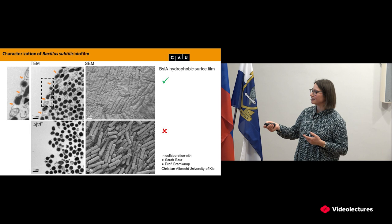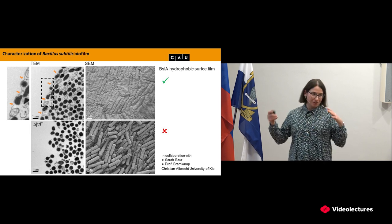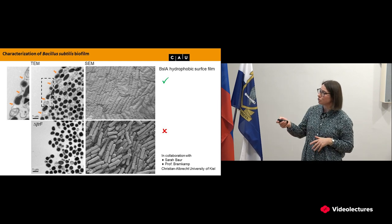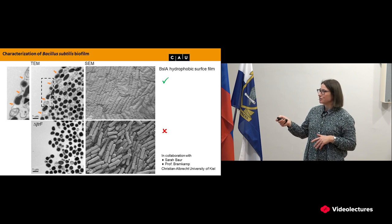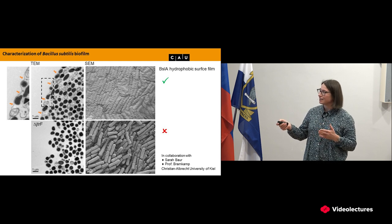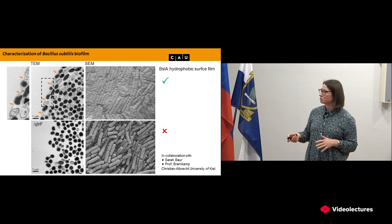Professor Bramkamp studies several mutants. And Bacillus biofilm is known to have a hydrophobic layer on top. And this is formed by the protein BslA. So this layer is preserved in the wild type. I was very happy I could image it. And it looks so very different in scanning, yeah? It's such a thin layer, but in scanning, it looks like a thick blanket covering the bacteria.